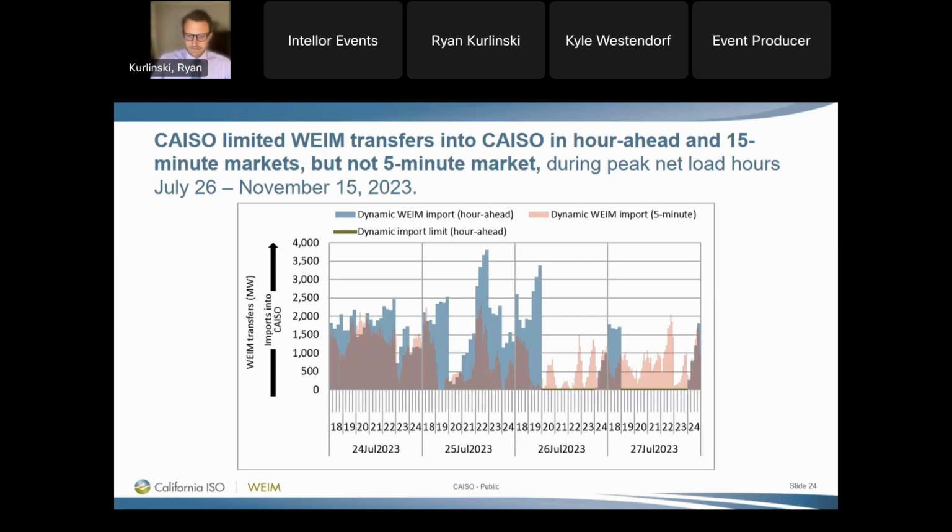So why has CAISO said that they implemented this transfer limitation in the hour-ahead market? Focus here on July 25th, hour ending 19. Let me turn a highlighter on here. See this, July 25th, hour ending 19. You see that in the hour-ahead market, the blue bars show a significant amount of WEIM import transfers, about 2,500 megawatts. But then in the 5-minute market, none of those WEIM transfers into CAISO materialized.